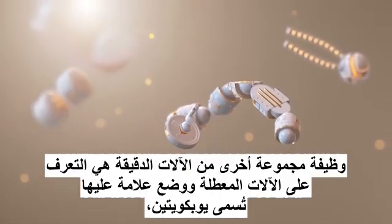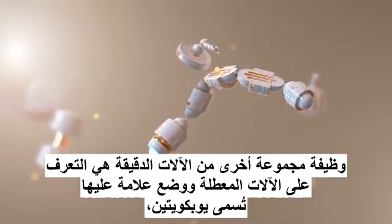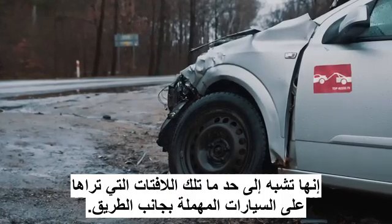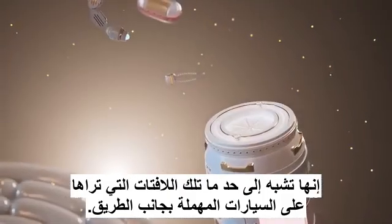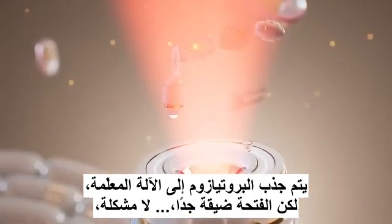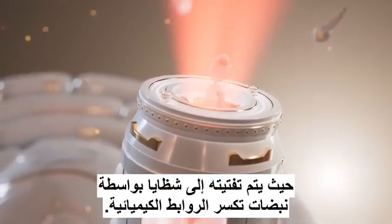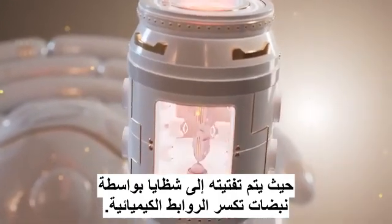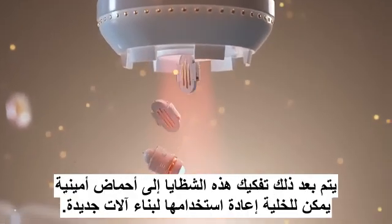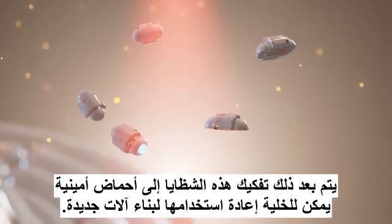The job of another set of micromachines is to recognize disabled machines and place a tag on it called ubiquitin. It's kind of like those signs you see on junked cars next to the road. The proteasome is drawn to the tag, but the opening is too narrow. No problem, the proteasome cap straightens it out, threading it inside where it's broken down into fragments by prods that break chemical bonds. These fragments are further reduced to amino acids, which the cell can reuse to build new machines.